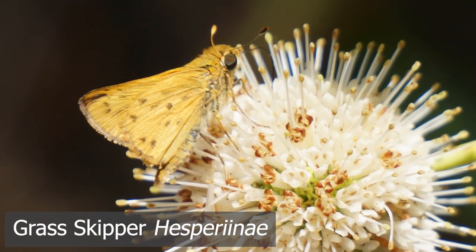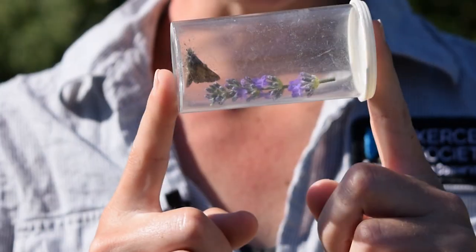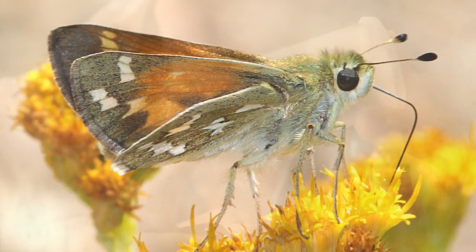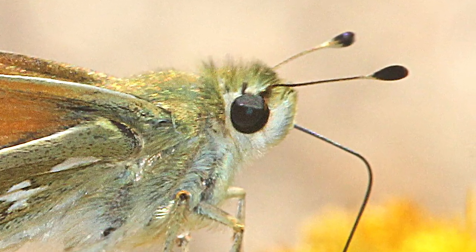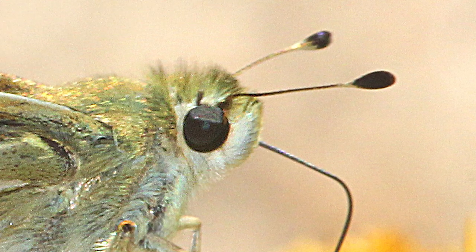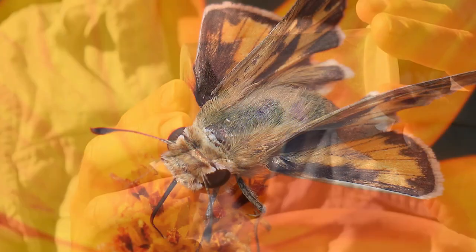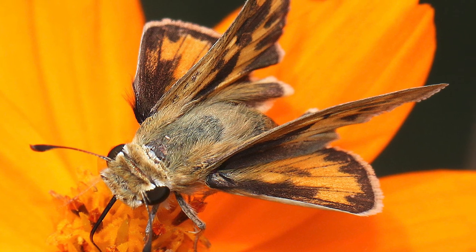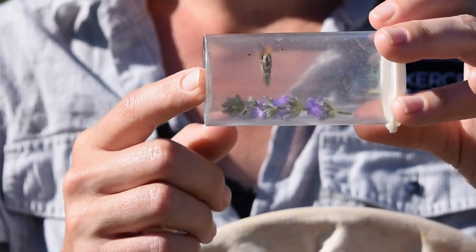The grass skippers are some of our smaller butterflies, and a lot of people don't notice them because they're very small and very brown, but I think they're some of my favorites. They have really giant eyes and very expressive faces, I like to think. They have exceptionally clubbed antennae, and skippers are kind of unusual for butterflies in the way that they hold their wings. They actually look like tiny little airplanes when they stick out their wings. So they have like two that stick straight up and then two that stick out to the side. And this is really pretty unique for butterflies.